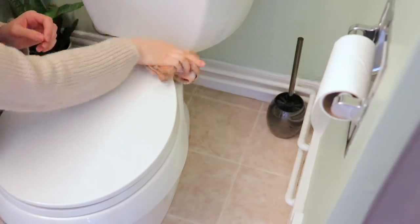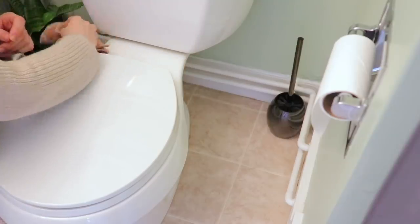Number 10 is a little bit nasty, but I feel like we really need to know this one, and that is to clean behind and around your toilet. Not only does everybody think that just the toilet bowl and toilet seat need to be clean, no. We actually need to get behind the toilet and around the toilet, because that can get really dusty and nasty, and sometimes there are water stains from the sides of the toilet, like the rings that I have in my bathroom.